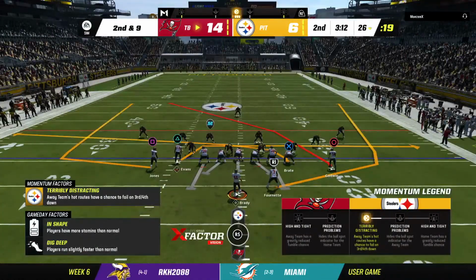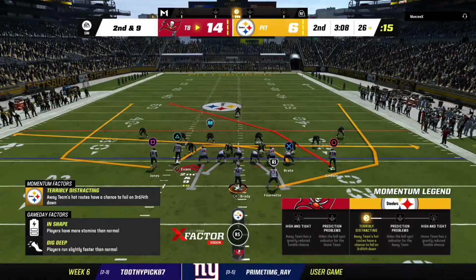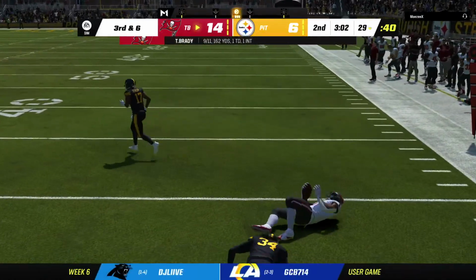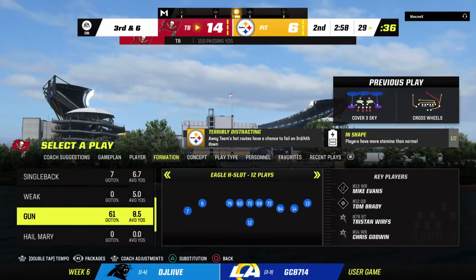The last play got just a yard. Here's 2nd and 9 from the 26. Now Brady dumps it off to Fournette. And from the 25, they work this to the 29, a gain of 4.